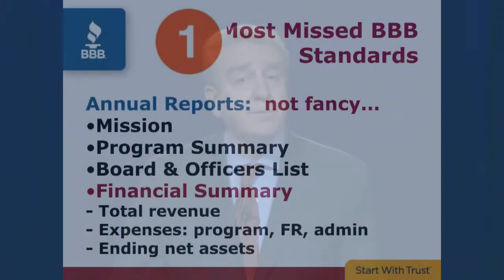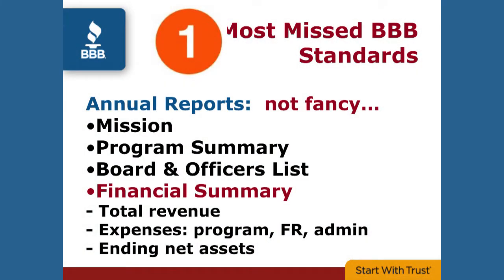The number one thing that we see missed in the evaluations that we do has to do with the organization's annual report. I'm not talking about the audit report or the 990. I'm talking about an annual summary that includes certain basic information about the organization, such as what their mission is, their accomplishments in the past year, a roster of the board, as well as a financial summary, such as total revenue, a breakdown of expenses, and ending net assets, the financial position at the end of the year.